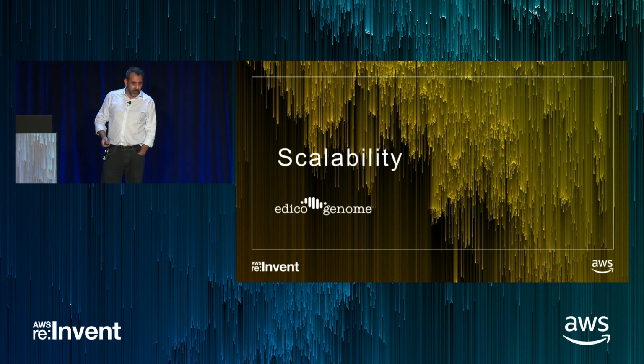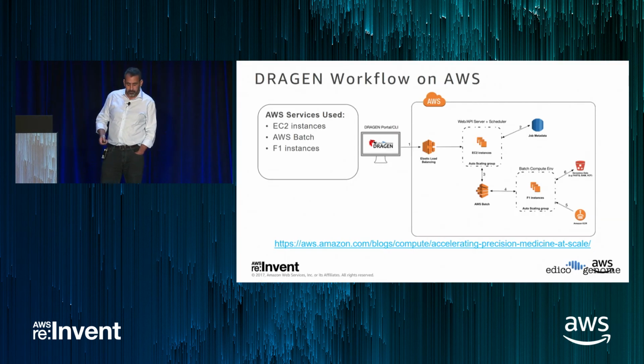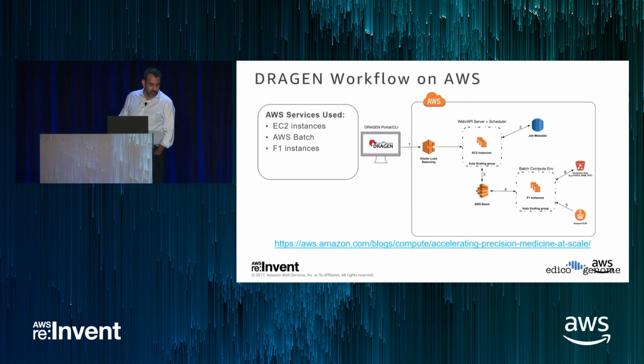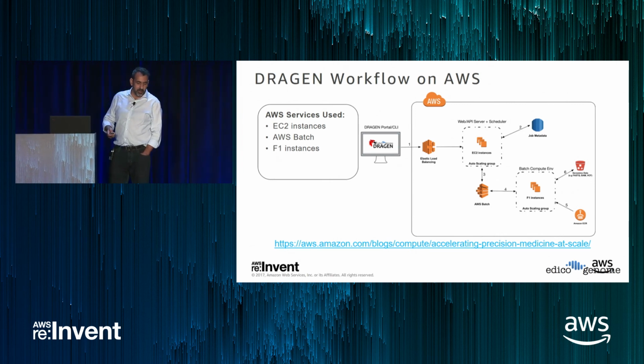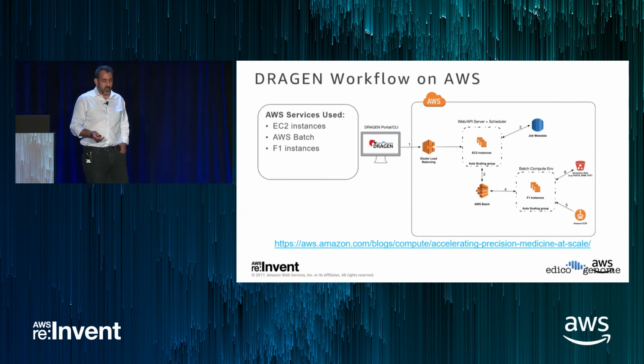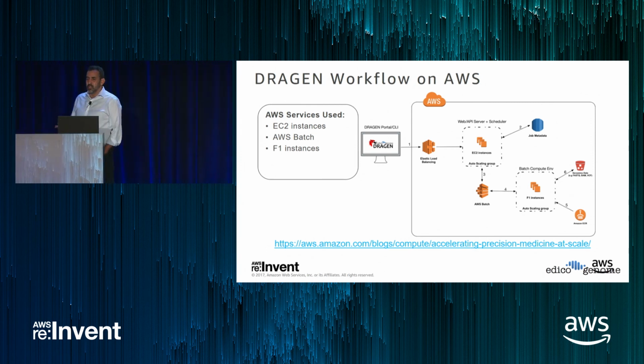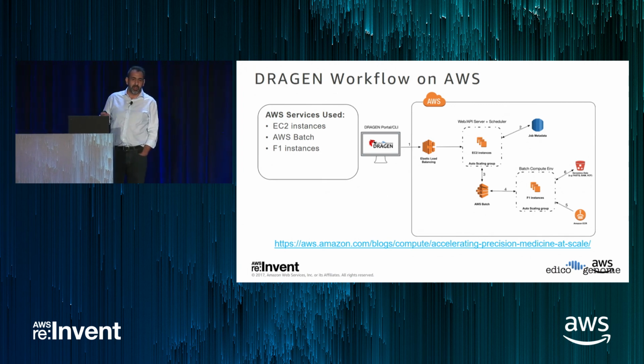All right, so we talked about accelerating an algorithm onto F1 or an FPGA. We talked about how we make the software platform independent. We talked about how to make the algorithm fast, but there are many use cases where people need to scale and analyze 1,000 genomes, or 20,000 genomes.